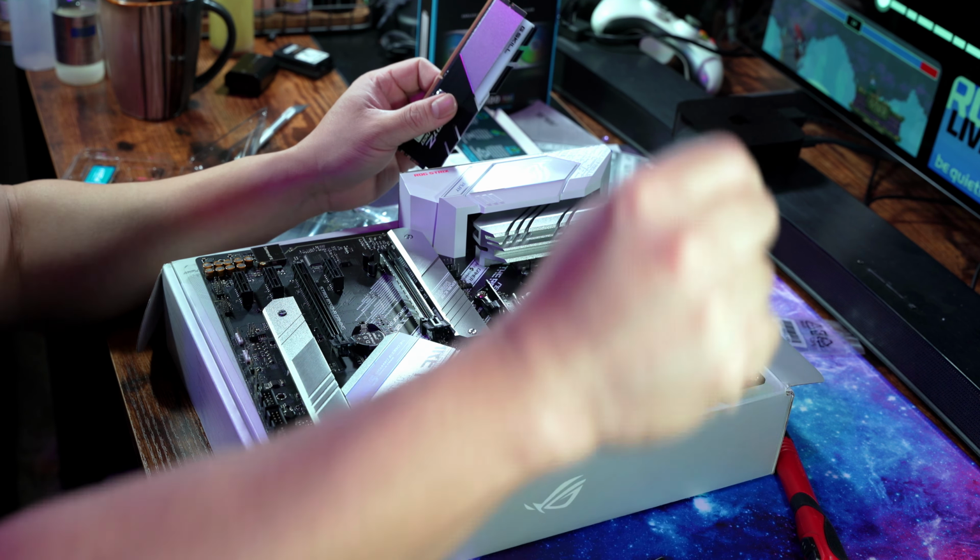Oh, hold up. Did I do something wrong? Is it supposed to push in? Is that good? Is that supposed to happen? Yay! Okay, I got everything installed already.